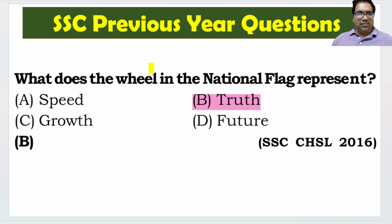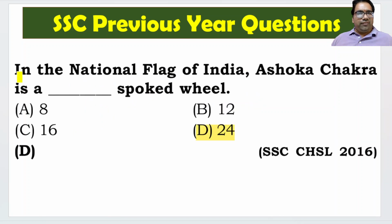And what is this wheel? This is Ashoka chakra, and this has got 24 spokes, which we see in our national flag of India. In this question, Ashoka chakra. What is this? This is that wheel. This wheel has how many spokes? It has got 24 spokes. Next.